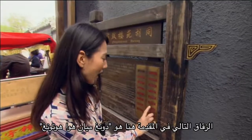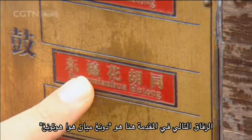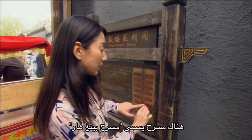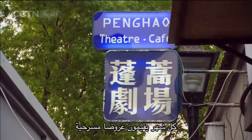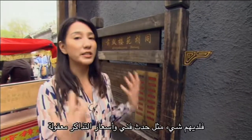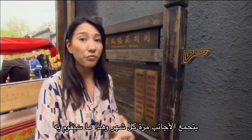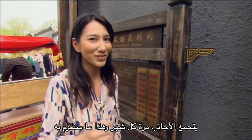Now, next one from top here, it's Dong Mianhua Hutong, and that's where we're going tonight. There's a theater called Penghao Theater, and every month they do theater shows. They've got something artistic happening. Ticket prices are not that expensive, and once a month, foreigners will gather and do improv, and that's what we're going to do.